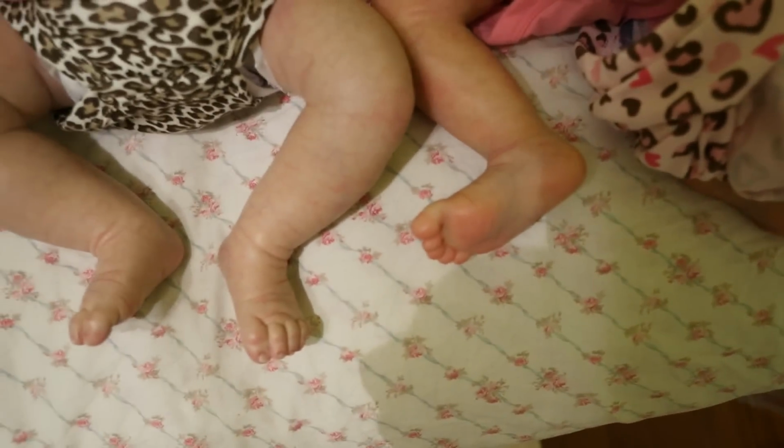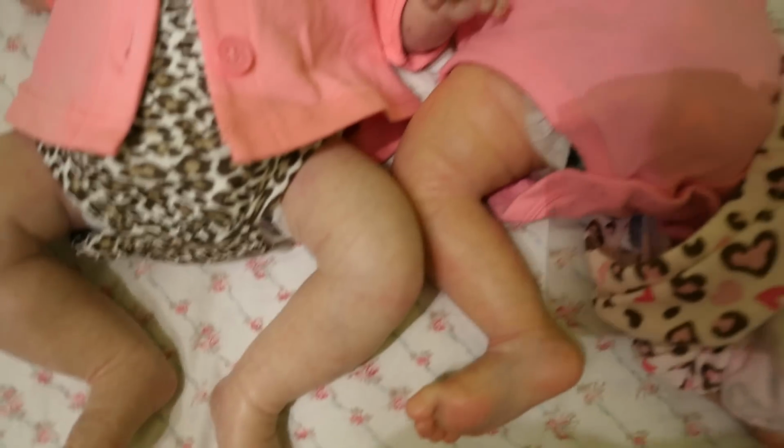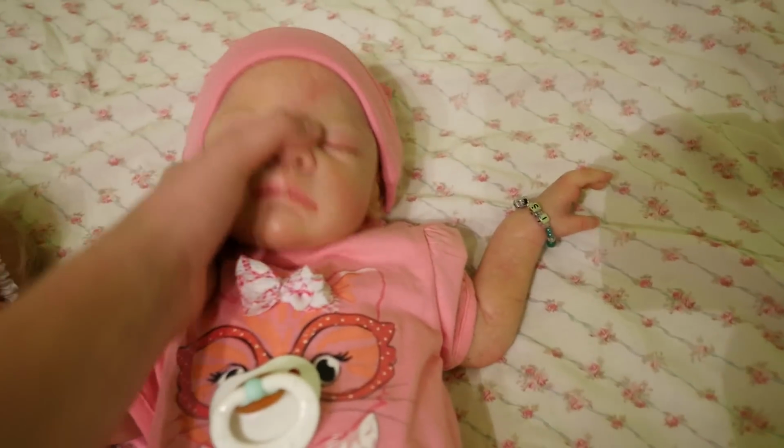Kayla can barely fit in a size 1 shoe. And Isla can fit in a size 1 or 2. So that is pretty different.